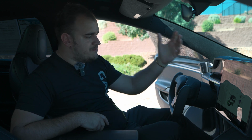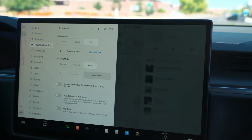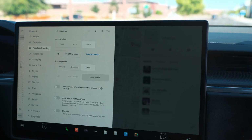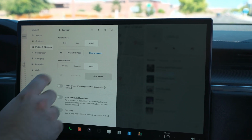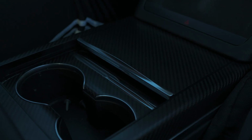Of course, you have this massive, massive screen in the middle, which is your main infotainment controller. You do have the gauges in the center for speed and everything, but of course, this is the main control. There's no buttons or anything anywhere, as all Teslas don't. And this one does have the carbon fiber interior package. You have carbon fiber everywhere. You have it here in the cup holders. You have it on the dash, the doors. It is a nice place to be.